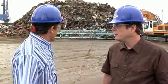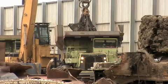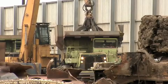All right, so how does the material get to the steel mill? Okay, so we bought it, and we've got it in the pile. Now we've got to get it into the ship, and we've got to get it to Korea or to China. In order to get it into the ship, we'll dump it in a truck, and then we'll dump it into a pan, and the pan will raise it into the ship. All right, hold on. What is a pan? Come on, I'll show you. Let's go.